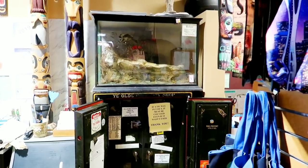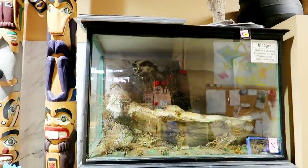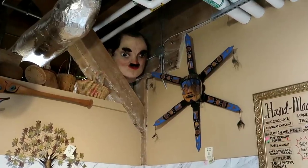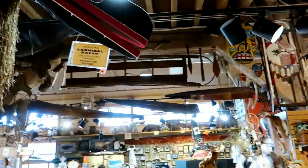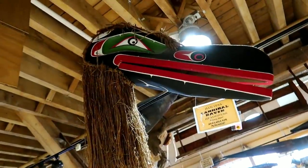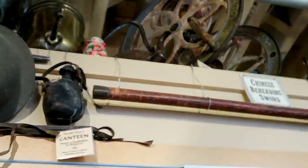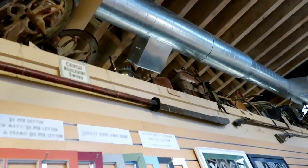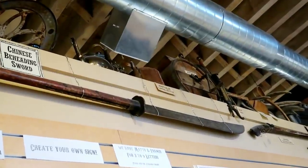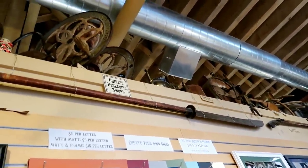If you look above this safe right here, you see a badger in this case that was shot in 1869. Oh, look at that guy hiding up there. Yeah, this place is just totally, totally amazing. That is a World War I canteen, and right next to it is a Chinese beheading sword. Looks like basically a machete right at the end of that big broomstick.